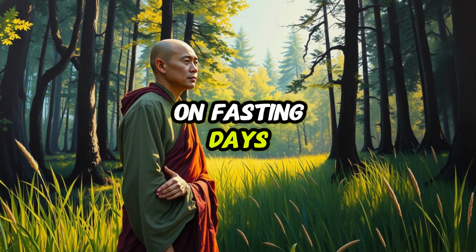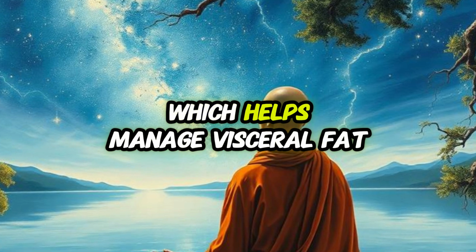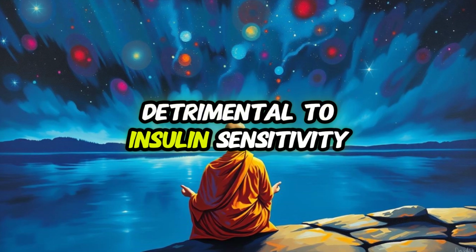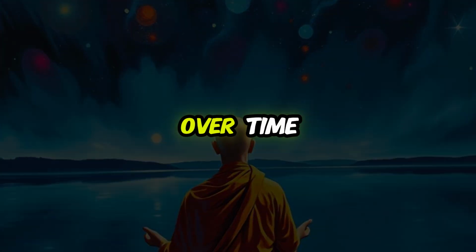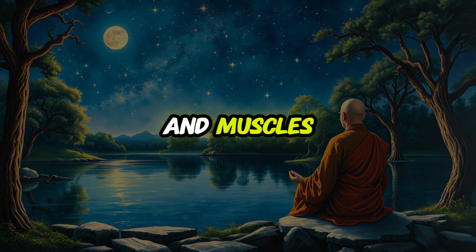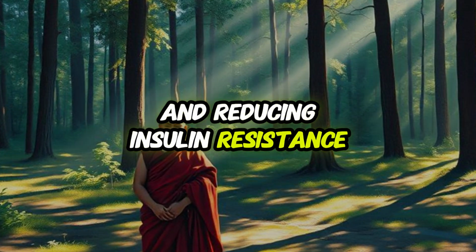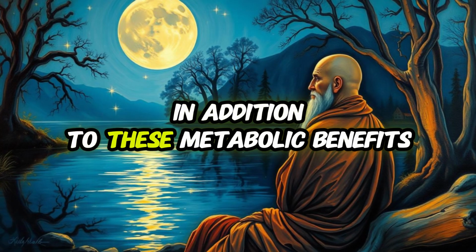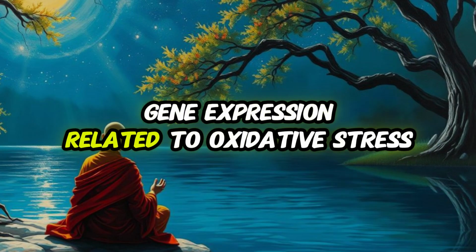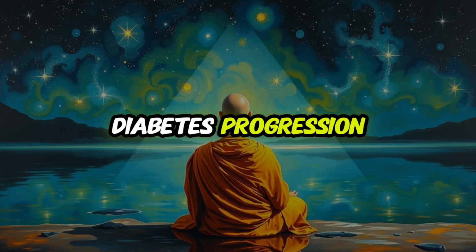On fasting days, the body's reliance on fat as an energy source increases, which helps manage visceral fat, the type of fat most detrimental to insulin sensitivity. Over time, this can lead to reduced fat storage around the liver and muscles, helping improve insulin receptor function and reducing insulin resistance. In addition to these metabolic benefits, the 5-2 method influences gene expression related to oxidative stress, which plays a critical role in diabetes progression.